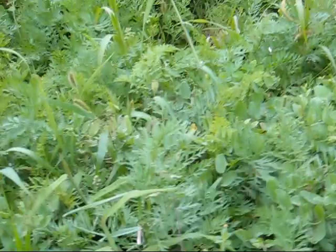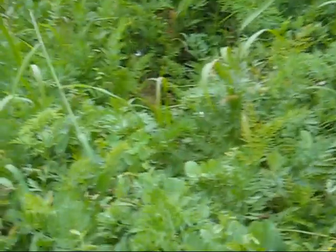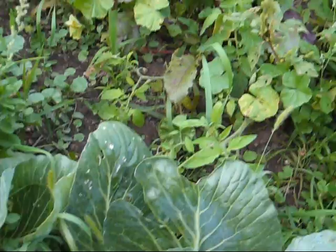And these are our carrots. They seem to be doing really well. We dug one up there maybe a week ago, and they're just maybe the size of your baby finger, so they should be doing pretty good. These are our cabbage that we're growing to store for ourselves. We might sell a little bit.